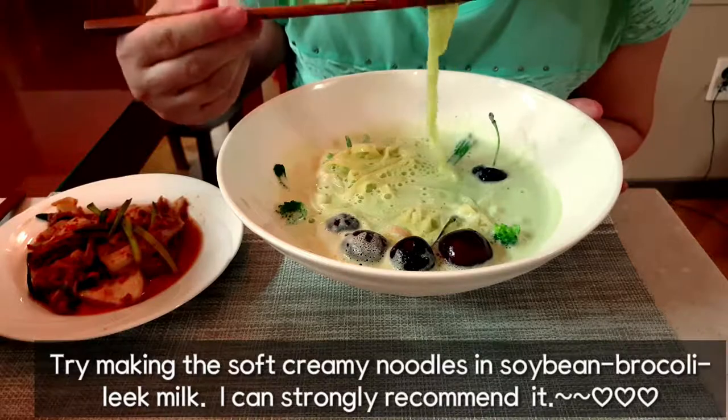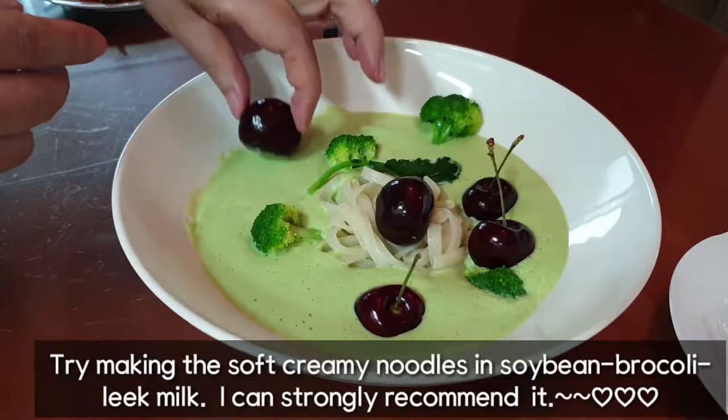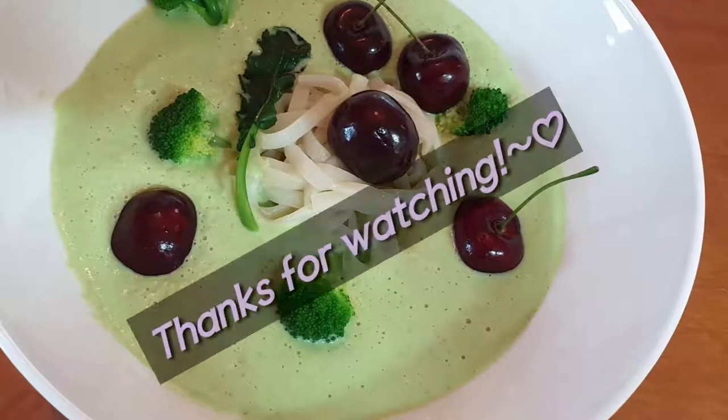Try making the soft creamy noodles in soybean broccoli leek milk. I can strongly recommend it.